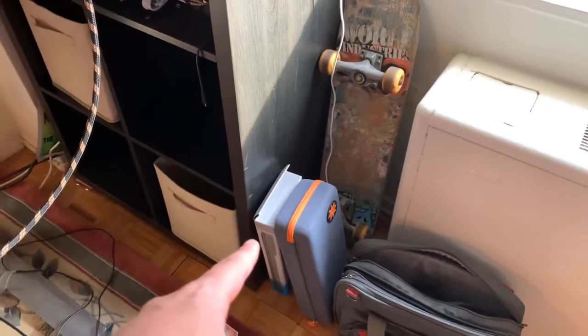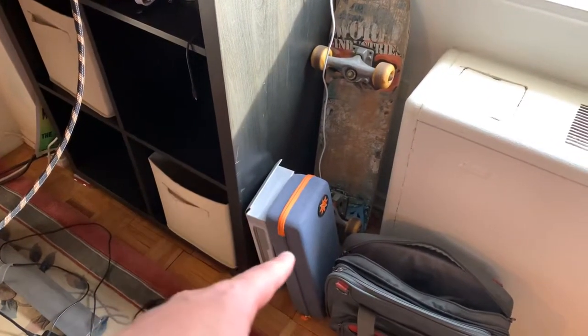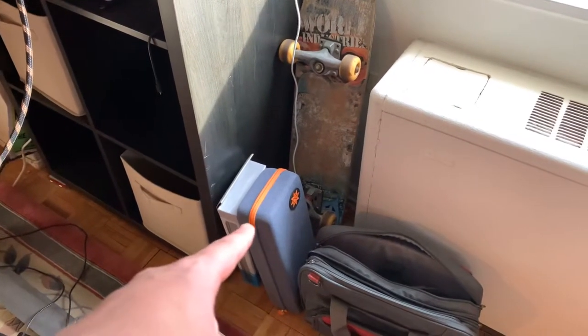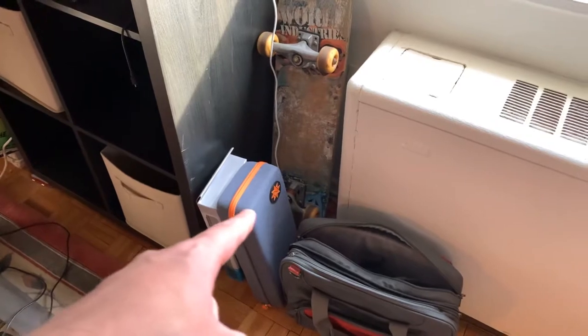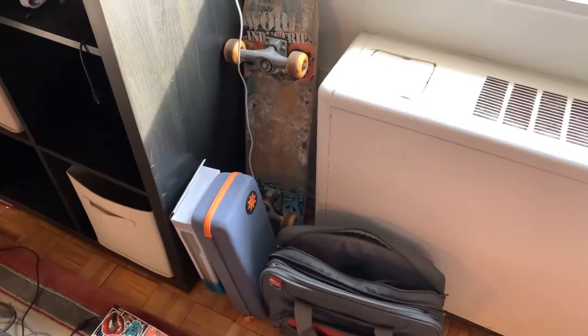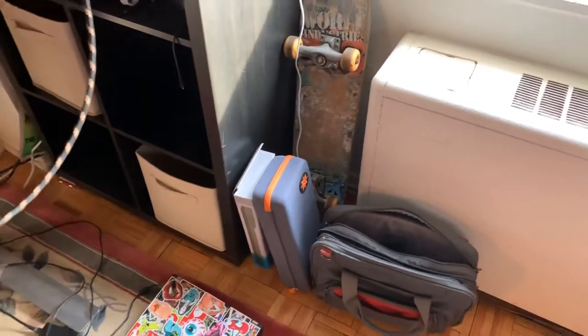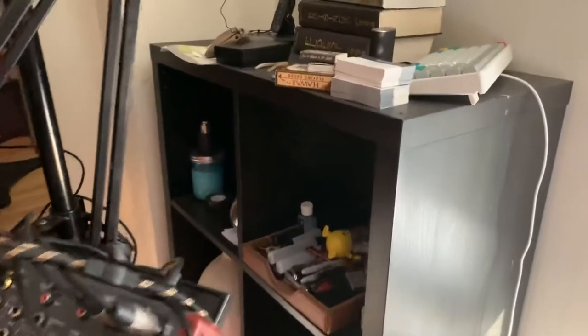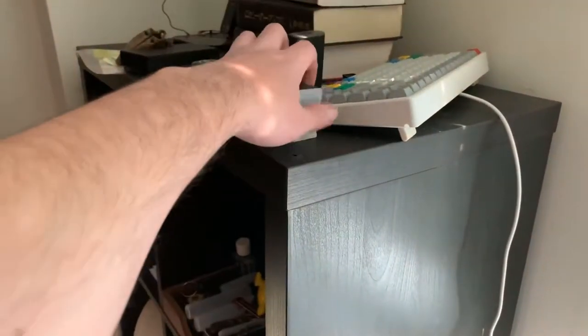Power strip I have not opened or used yet. This is the case that a keyboard, which I'll show you in a minute, the Kono keyboard came in. And that is a laptop that was provided for me from a client from work. Over here, you can see, I'm not going to show my business cards.